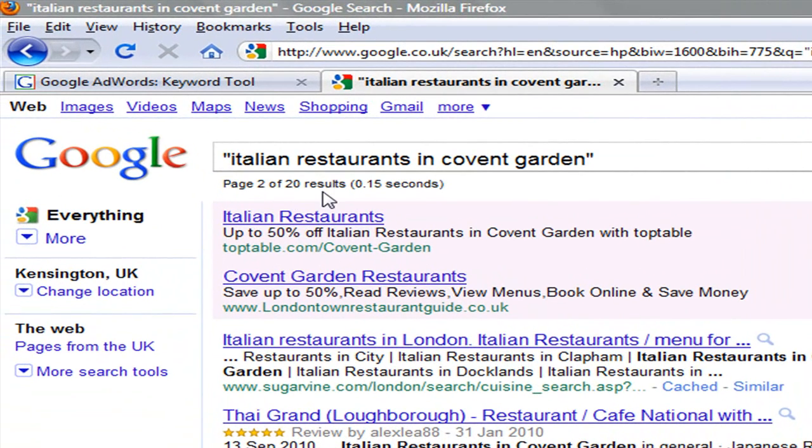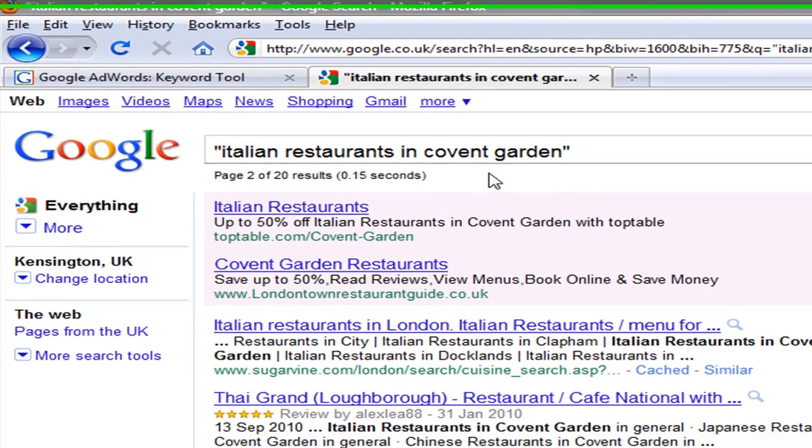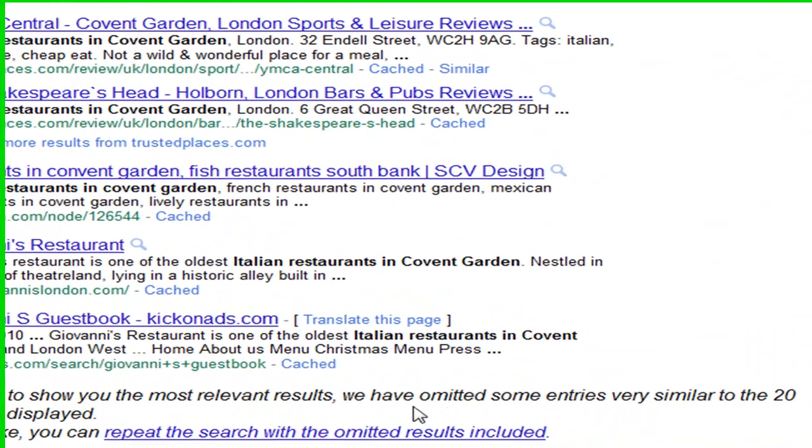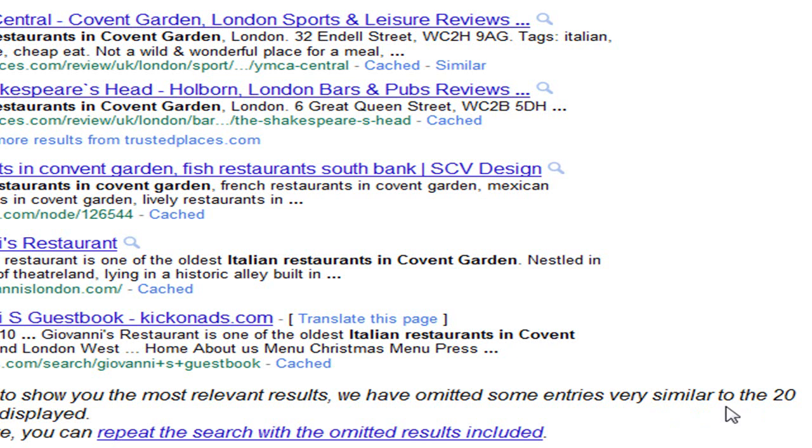Look at that, page 2 of 20 results. That's interesting. So now, by using that little trick, according to Google, there's actually only 20 results that are relevant to this keyword. Now that's a different kettle of fish entirely, I'm sure you'll agree. I think you'd be quite confident to take on 20 competitors. What I find really useful with these results is that down here it tells you, in order to show you the most relevant results, we've omitted some entries very similar to the 20 already displayed. So these 20 are the top results that they found.